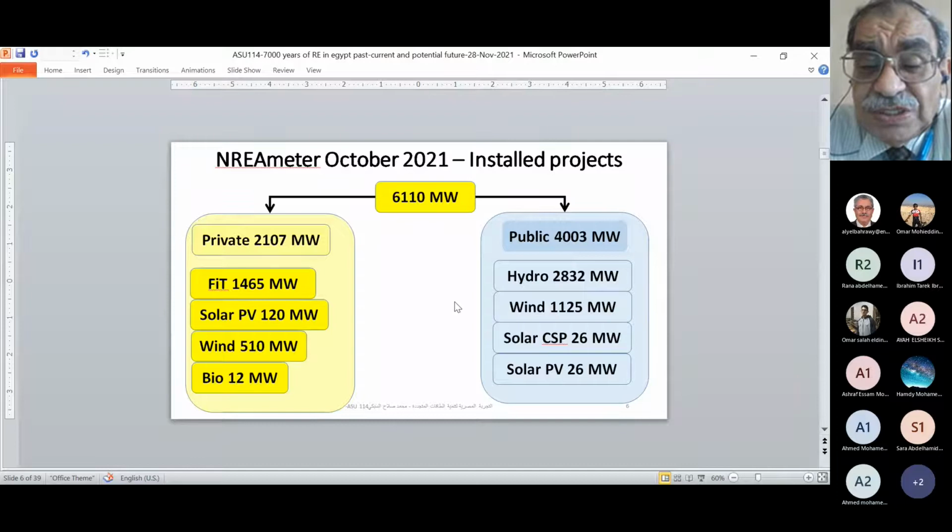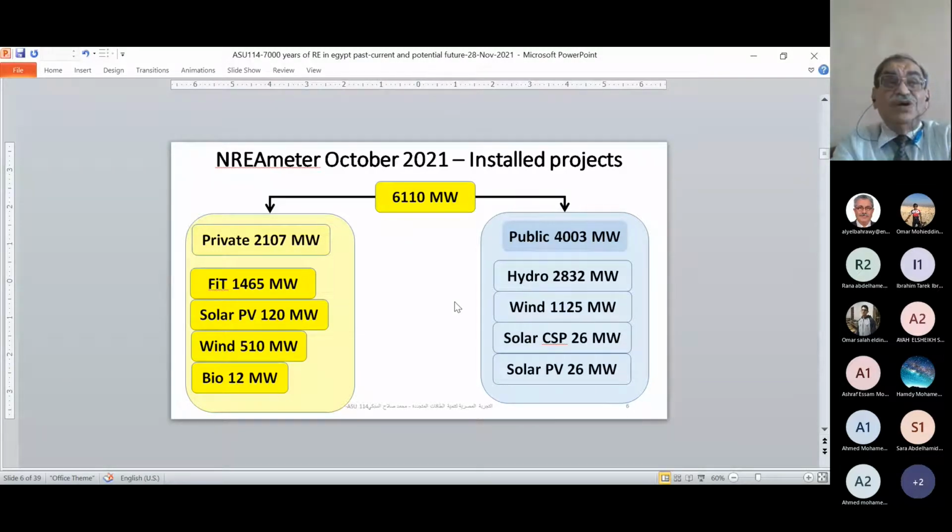In the public sector projects, the hydro is the largest, with a little bit more than 2,800 megawatts. That's primarily the Aswan Reservoir, as well as the High Dam, and some mini hydro stations along the River Nile, in addition to a number of wind projects which exceed 1,100 megawatts, primarily in the area of the Red Sea and the Gulf of Suez, where our wind regimes are high, one of the highest around the world, where we are privileged with wind speed in the order of 10 to 12 meters per second. That presents an excellent resource for wind energy.